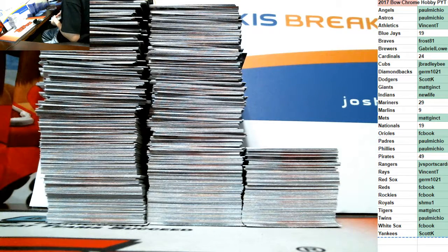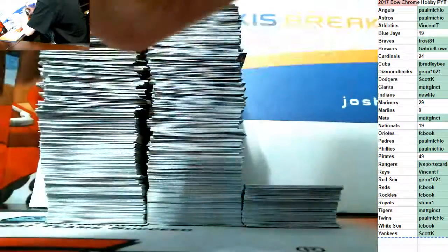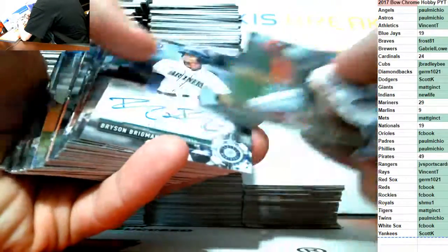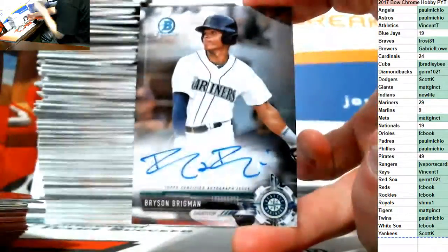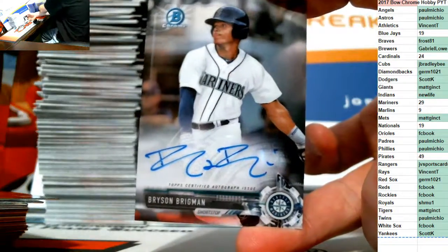See if I had another Swanson. I feel like that's a variation for some reason. Johnson yet. We'll find out soon enough. Auto for the Mariners. Bryson Brigman. Seattle Mariners. Bryson Brigman.